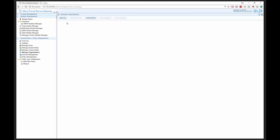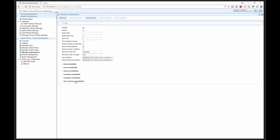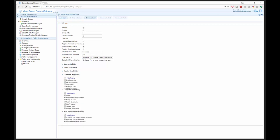So what we can do is here we have manage organizations. You can click new, and we're just going to give it some very basic information. We're going to make sure of the user interface availability. So this is, as you log in, which interfaces that you'll see. The templates are notifications, digest, those things. We're going to make sure those are set.